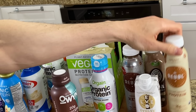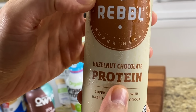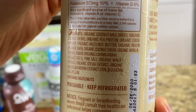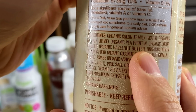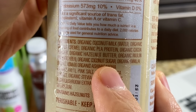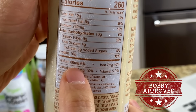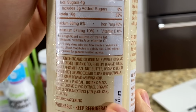One of the best ones at the grocery store actually is this company, Rebel. They make a protein and non-protein drink, but this is a hazelnut protein drink. Look at these ingredients here. I mean, you never see these kind of ingredients anywhere else. So it's non-dairy based, so it's coconut milk, pea protein, hazelnut butter, organic coconut sugar, so it's paleo. But look at this, ashwagandha, Himalayan pink salt, and functional mushrooms. How much protein? 18 grams. 16 grams. This is super, super clean.